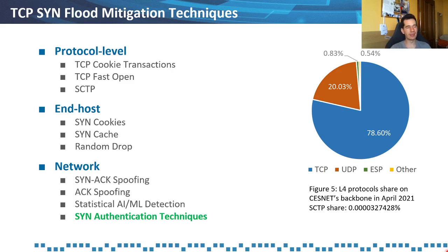And host mitigation techniques like SYN cookies, SYN cache, and random drop are efficient, but sometimes we don't want to allow the malicious traffic to reach the end client. So we want to filter the malicious traffic on the network level, so the server's resources are not exhausted by processing the traffic. And so there are network techniques such as SYN spoofing and ACK spoofing. I briefly discussed them in our paper, so if you are interested, take a look.